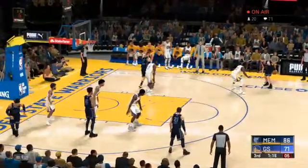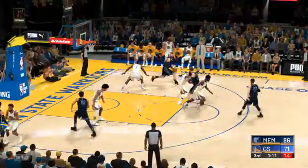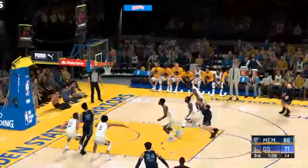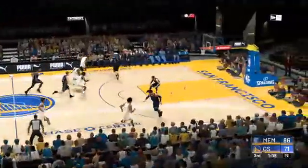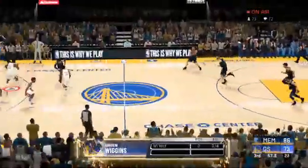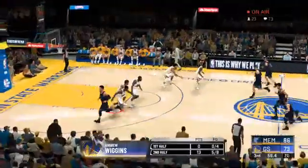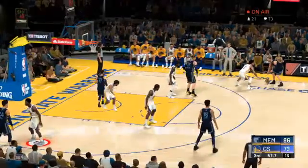Six to shoot. Pass to Valanciunas. Pulls up on the wing. He can't get it to go. The Warriors go the other way with it. Wiggins outside. Here's the teardrop. And it's good on the layup. Wiggins has got 13 points in just this quarter. And after a scoreless first half, you're starting to see signs of life here in the second.